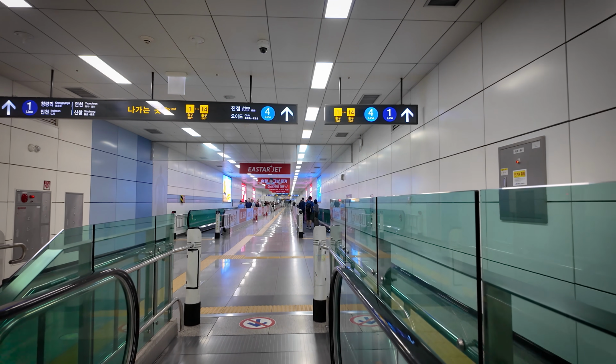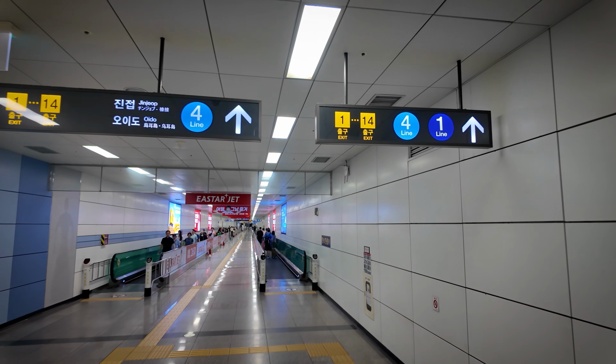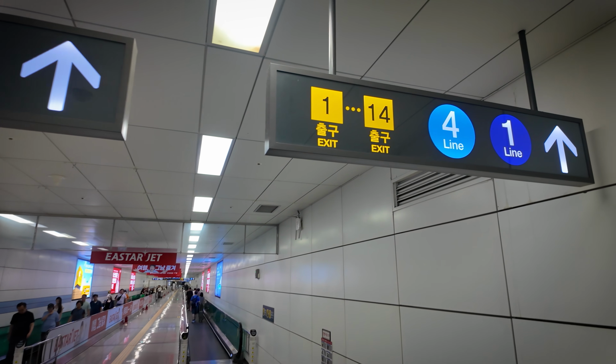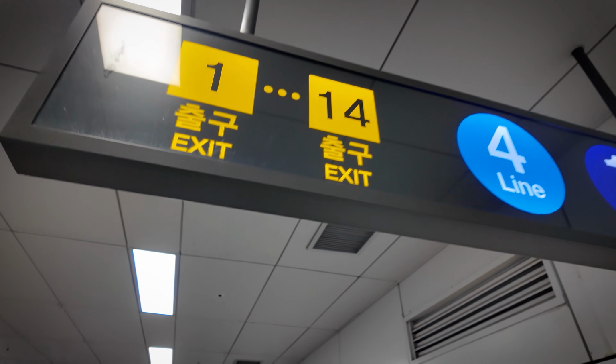If you don't want to transfer to another subway line here, you can take one of the exits. There are 15 different exits here at Seoul Station. You're going to want to find out which one is going to get you closest to where you want to go. Exit 15 is closest to the Airport Express. Exits 1 through 14 are scattered all around. You're going to want to look at the signs to find out which way you need to go.